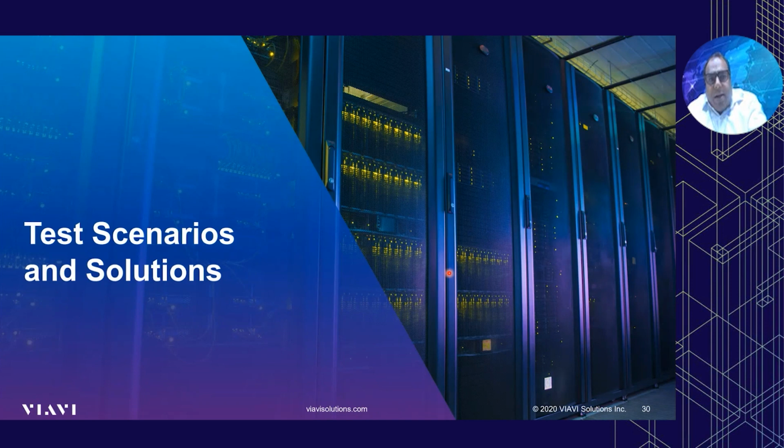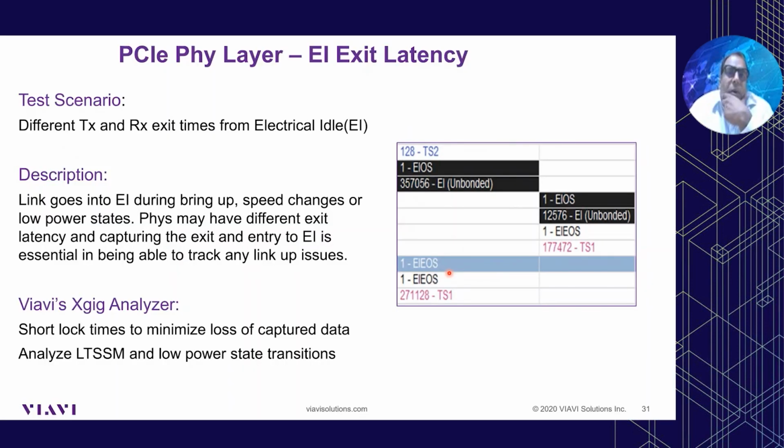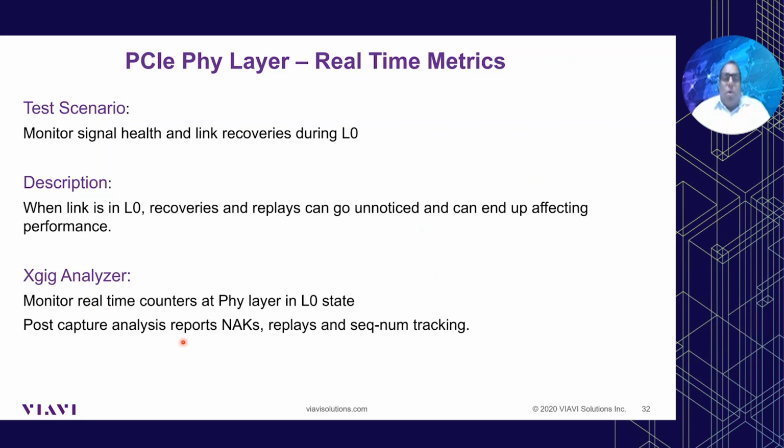Now we'll get into the different test scenarios. So, how would you identify the EI exit? If you take VIAVI as an example, you can see the EIOS followed by the electrical idle, and when the link goes into EI. There are also ways to monitor the link recoveries and the signal health in the L0 state.